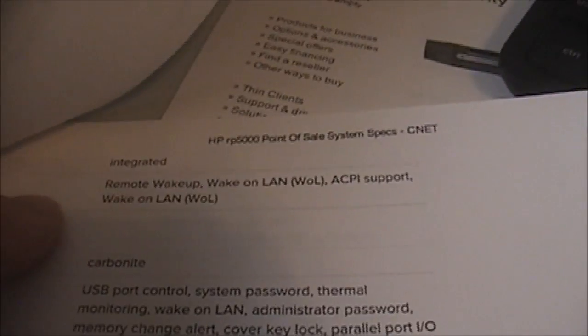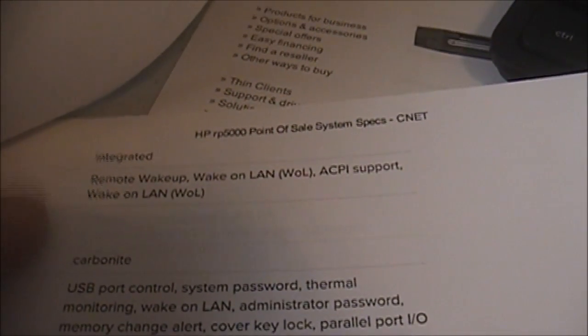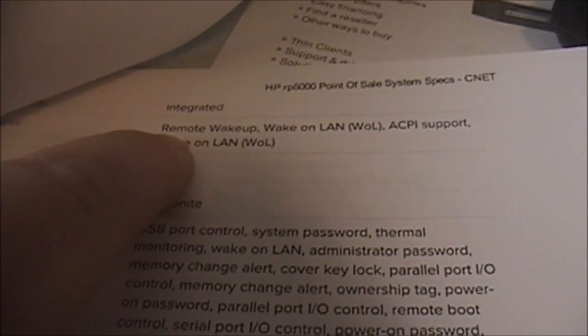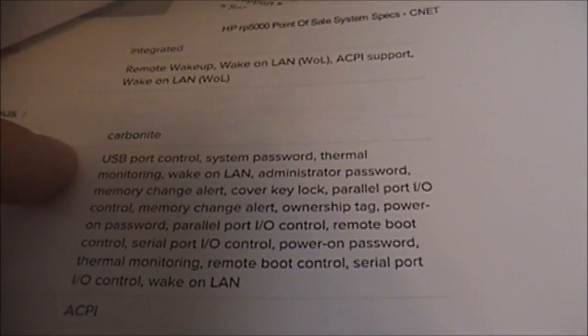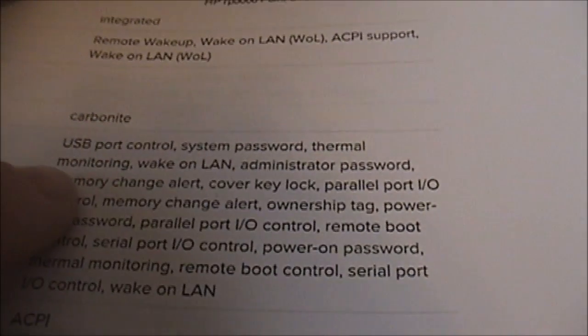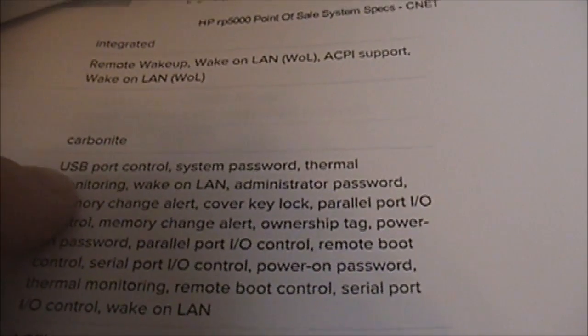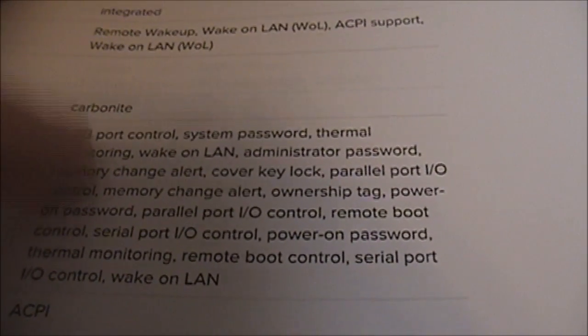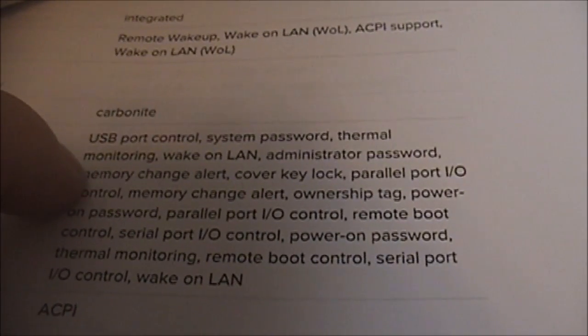It does show that it has remote wake up or wake on LAN capabilities, which I did verify when I went into the BIOS. There's an option where you can even boot from the Ethernet port in this, which again I'm not surprised, this being a retail system. These are just some of the features. It said USB port control, system password, thermal monitoring, which I find interesting because I cannot find any thermal monitoring in the BIOS. So I think what's actually happened here, somebody's upgraded it to a newer version of the BIOS than originally came on it, and they must have done away with the thermal monitoring because it is nowhere to be found. And one last thing here, again, the Intel Extreme Graphics.